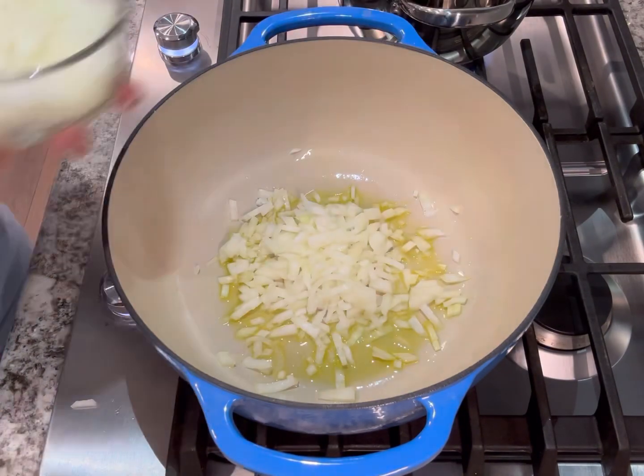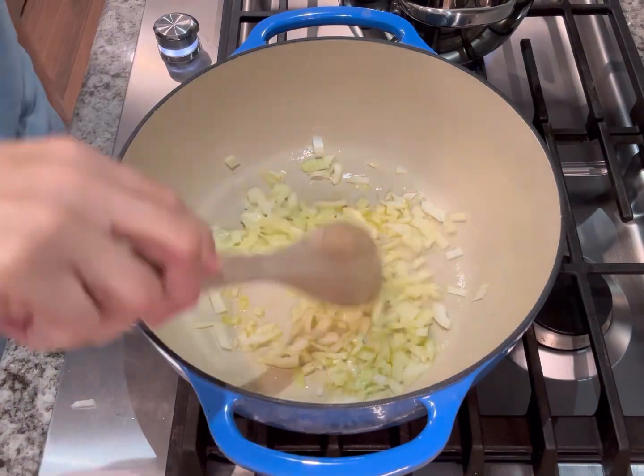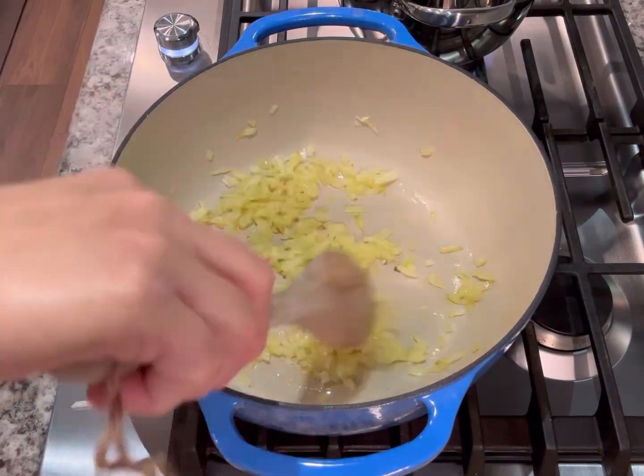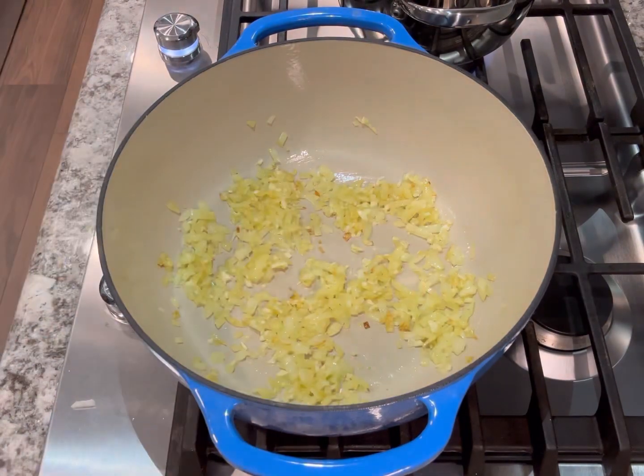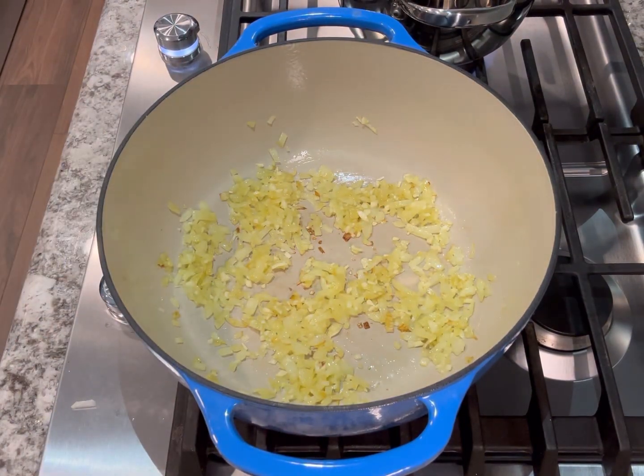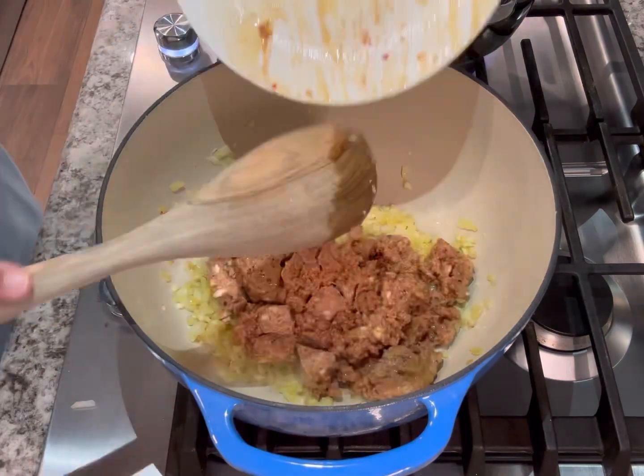Any oil is fine. And then I just put the onions in and sauteed that until it was nice and translucent and soft, and then added my garlic and continued to saute that until it was fragrant, about 30 seconds to a minute, until you could smell the garlic. Then I added the Impossible sausage.